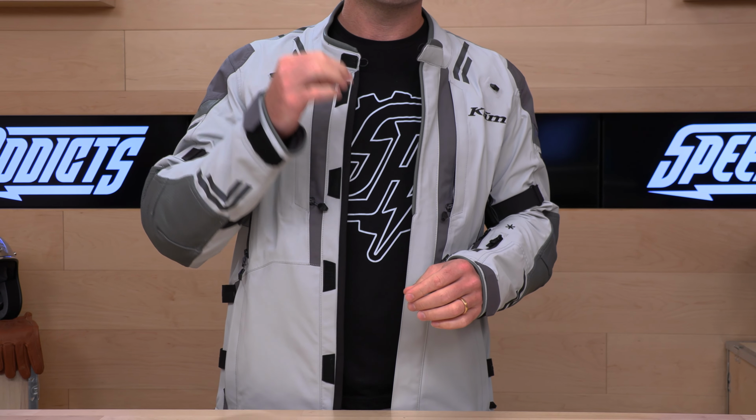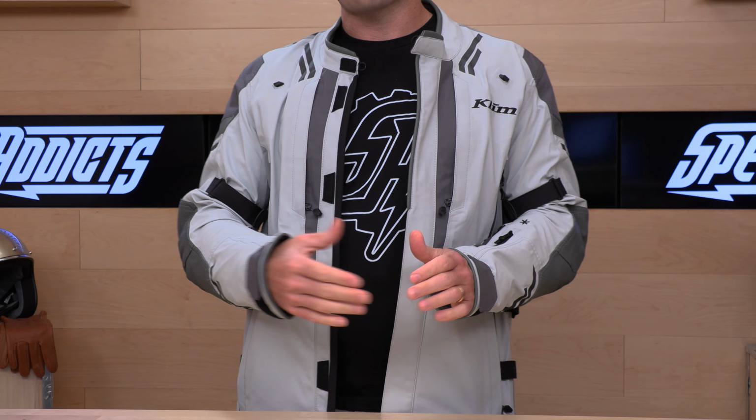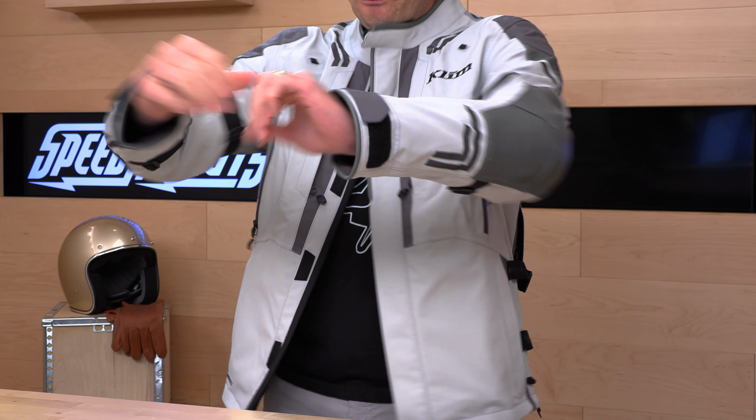And underneath the spine protector pocket in the back that holds that Viper D3O pad, there's actually a hidden, concealed document pocket. So if you are traveling across borders, you're in a sketchy place, you want to stash cash, your passport, something like that, you can actually put it in a pocket behind that Viper armor pocket. Pretty cool little thing that Klim thought of there.